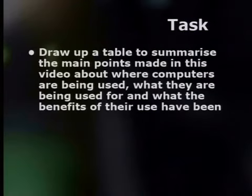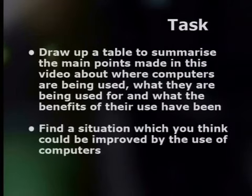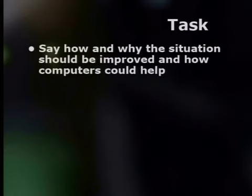Today we have looked at many ways in which computers have improved our lives. Now, here's a task for you to complete. Draw up a table to summarize the main points made in this video about where computers are being used, what they are being used for, and what the benefits of their use have been. Find a situation which you think could be improved by the use of computers. Say how and why the situation should be improved and how computers could help.